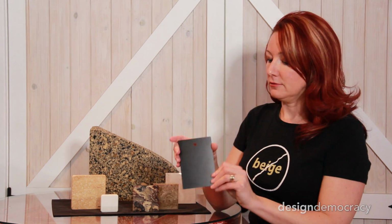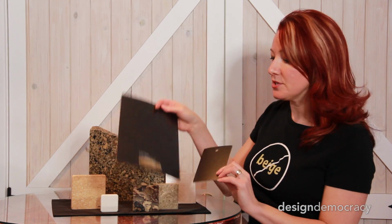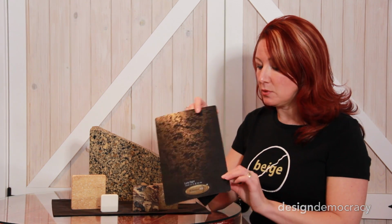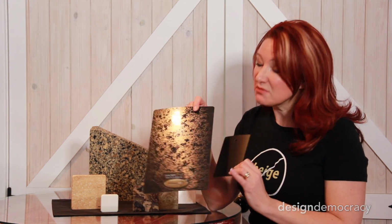You can get flat colors like this black, and there's also one from Wilson Art. They have a new line called HD series, and it's pretty impressive the amount of texture that they can get on that. The difference between this and the flat black here is that this one will show every fingerprint and every watermark. This one hides a multitude of sins, so many more options with being able to be a little rougher with your kitchen and actually use it.